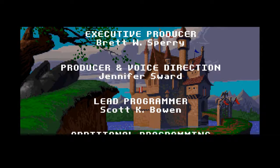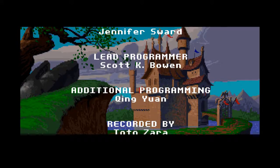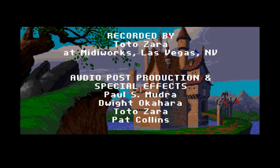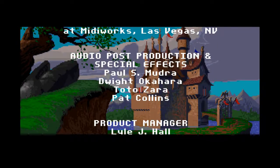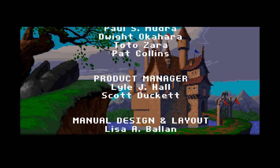And I would really recommend this game to all of you. Even if you are new to point and clicks, it's pretty cheap on GOG. I don't remember how much it was, but I know it was cheap. So what are you waiting for? Go get it. It's probably one of the best hidden gems of the point and click genre.